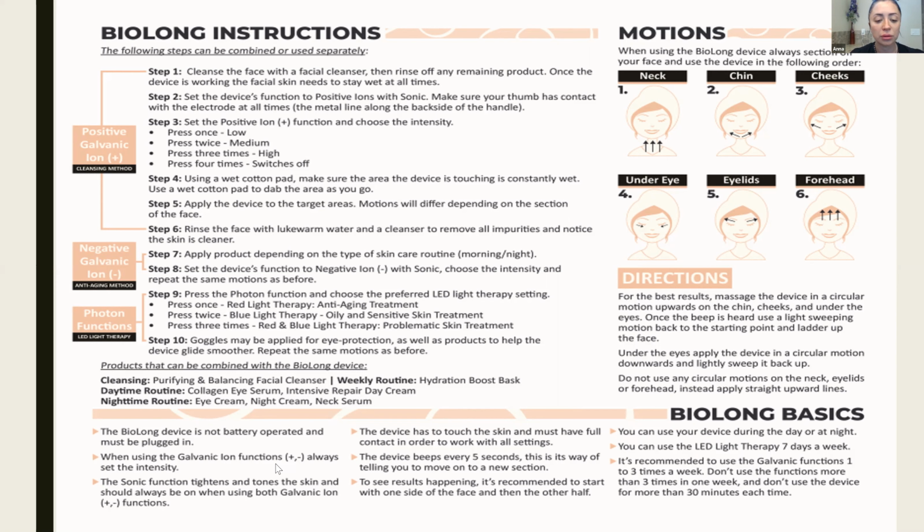We have another question that says, based on the instructions on applying the mask, it says you have to wait for a certain minute. Yes, so if you use the mask without the BioLong device, obviously it takes time for the mask slowly to penetrate into your skin to hydrate the surface. But if you use the BioLong device, it allows 60% deeper penetration, it's speeding up the effect from the mask. So you shorten the treatment and you see even better results.